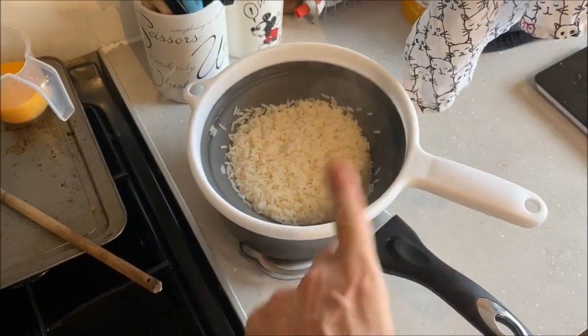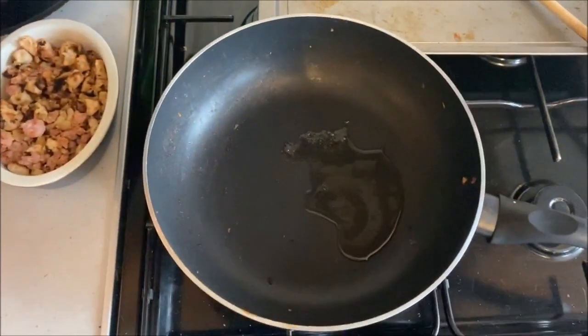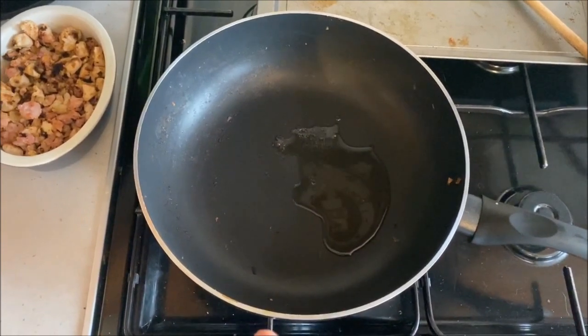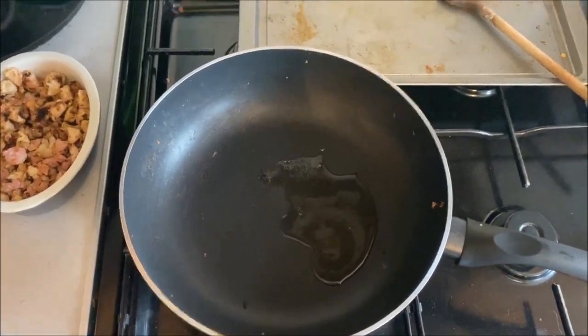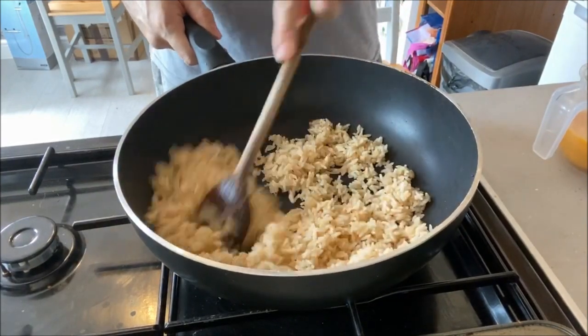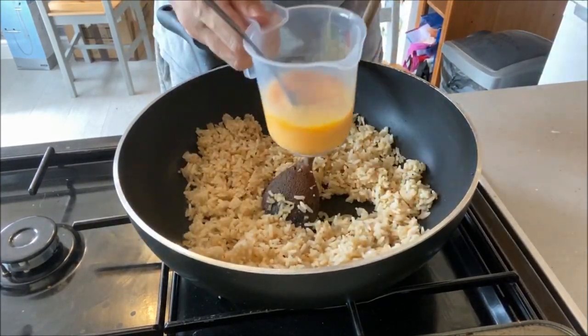The rice is cooked and I've drained it. In here, I just have some oil, which the rice will go directly into. We're going to fry that for a few minutes, and then it's time for the egg. So I've been frying this for a few minutes now. So the next step is to add the egg.